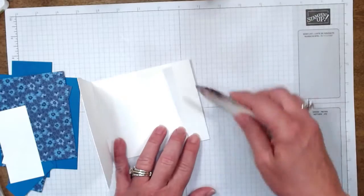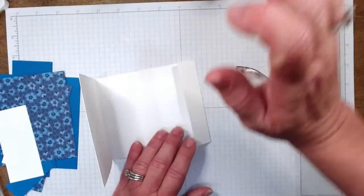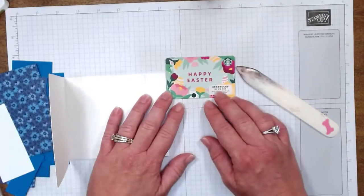And does anybody know what this little tiny flap is going to be? I know I've said it before, but if you're brand new, I'll go ahead and tell you guys. I give my kids $5 Starbucks gift cards for every non-traditional holiday.